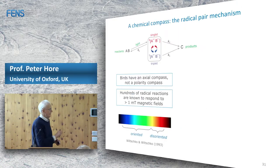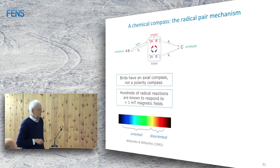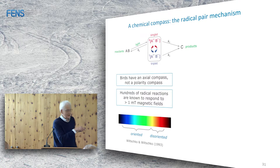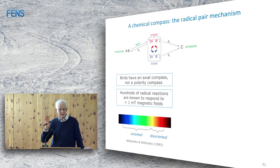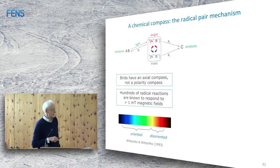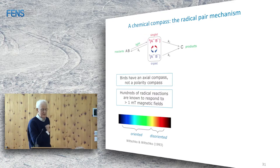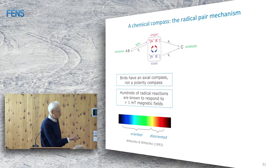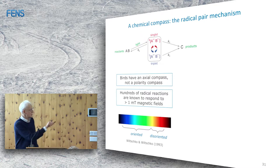Okay, so let's summarize where we've got to so far. We've got some reaction scheme. Probably Henrik told you the other day that birds have an axial compass. It's not a polarity compass. So if the magnetic field were to be exactly inverted, to point in exactly the opposite direction, the birds would be none the wiser. This radical pair mechanism is consistent with an axial compass and not with a polarity compass. It could be consistent with the light dependence of the compass. The Wilschkos showed that blue or green light is necessary for the birds to detect the direction of the Earth's magnetic field. And that would be consistent with a photochemical process that required the higher energy of blue and green photons to produce the radicals.